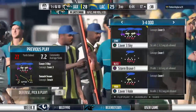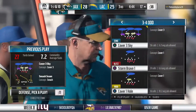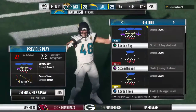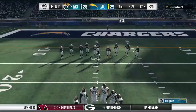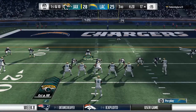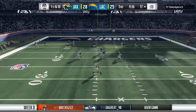And he gets this one all the way down inside the 20-yard line. A very solid gain of 27. So after that big play, let's see if they can catch their defense maybe on their heels. From the red zone now, they'll look to throw.